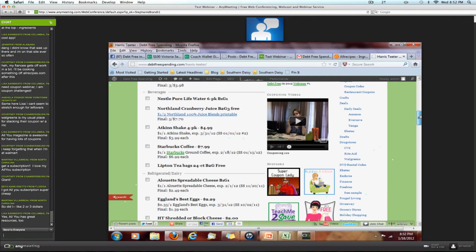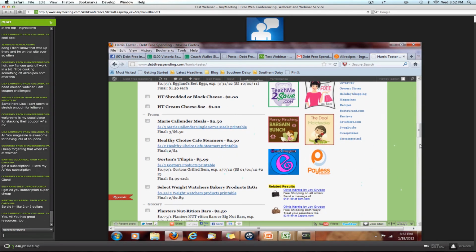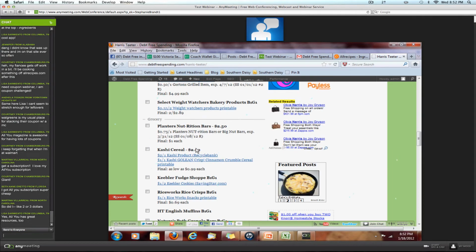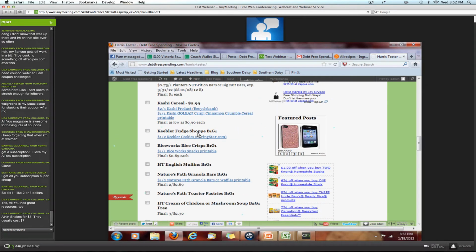So basically, we've gone through, and they've already shown you what you can get at a lower rate if you use the coupon. So here's Kashi cereal. If you use this $2 off one Kashi product, if you're part of Recycle Bank, you're going to get the Kashi cereal for 99 cents, which is way better than $3.